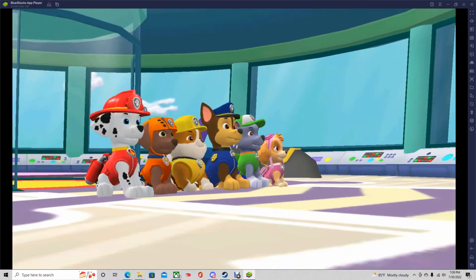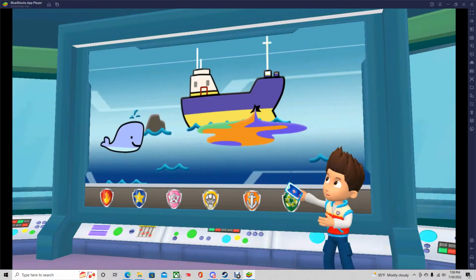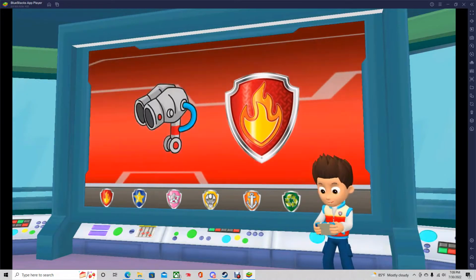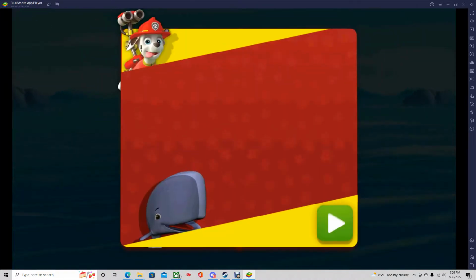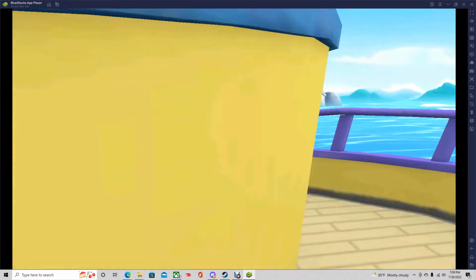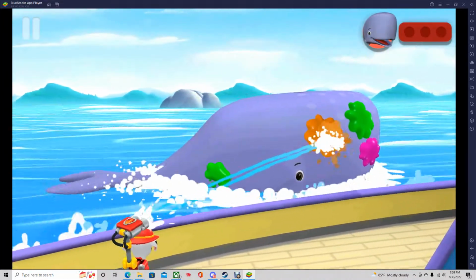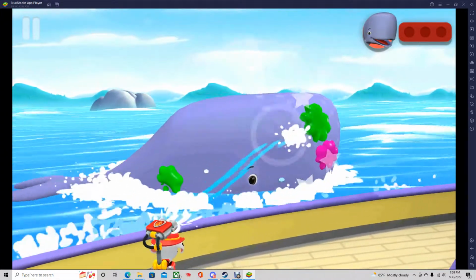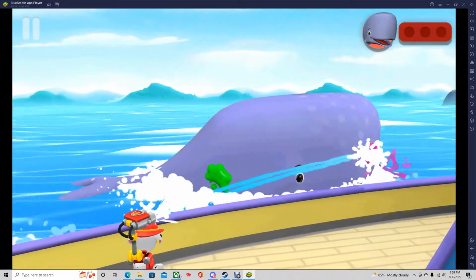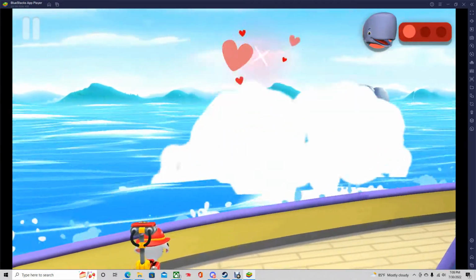Thanks for hurrying, pups! A smoothie tanker hit some rocks in the bay. It's leaking smoothie into the water. A pack of whales swam right into the mess. We need to help them out. Marshall, you'll need to use your water cannon to clean up the whales. Marshall in Wild Whale Wash. All right, Marshall. We need to help these whales. Wash the whales by scrubbing the smoothie spots. You did it, pup!